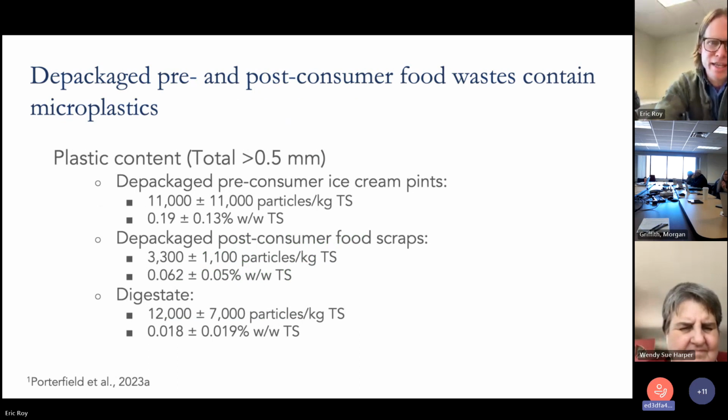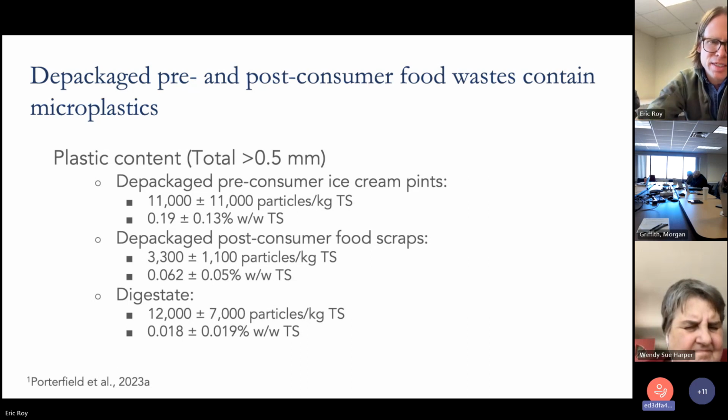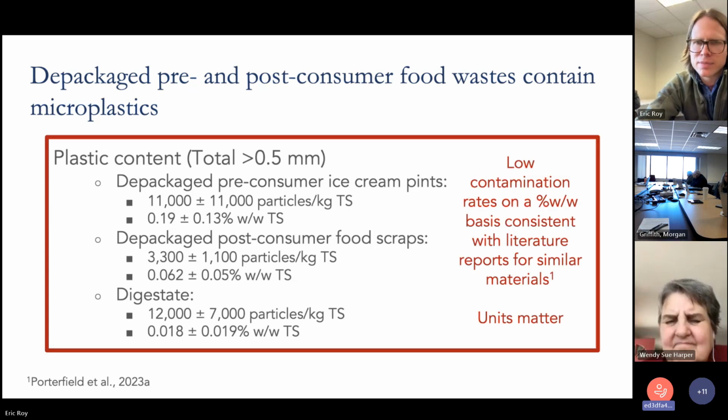And when we looked at the plastic content, the total greater than 0.5 millimeter, these are the three categories of the materials we measured in this study. You can see the depackaged pre-consumer ice cream pints had the highest particle counts, or actually not quite the highest particle counts, close, but definitely the highest percent by weight plastic contamination at an average of 0.19%. And then the depackaged post-consumer food scraps had lower particle count and lower percent by weight. And then digestate, interestingly, had kind of similar particle counts to the depackaged ice cream pints, but a much lower percent by weight than the depackaged ice cream pints.